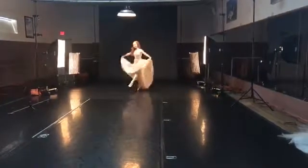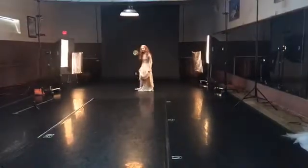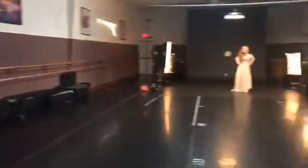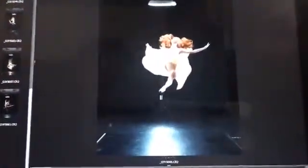Ready? And I think we were incredibly lucky here. So Brad, why don't you come over to the computer and see the shot. And look at that beautiful red hair all fanned out. You can see her front foot.